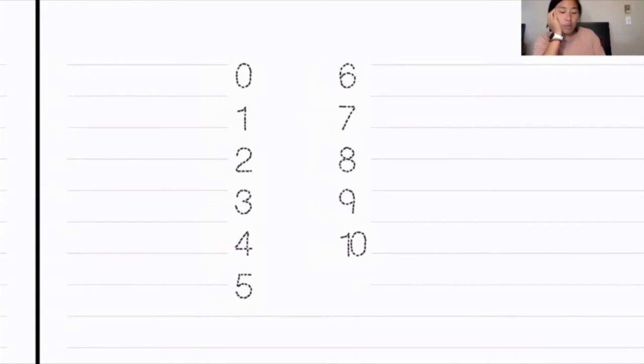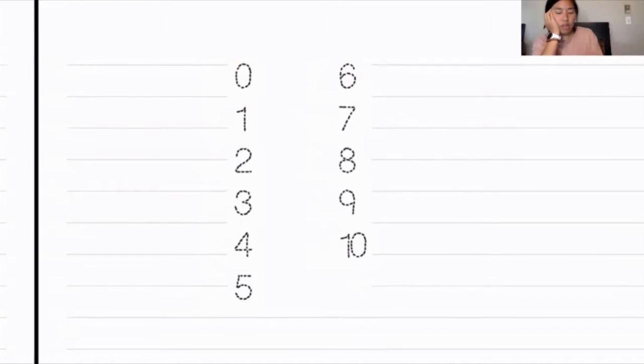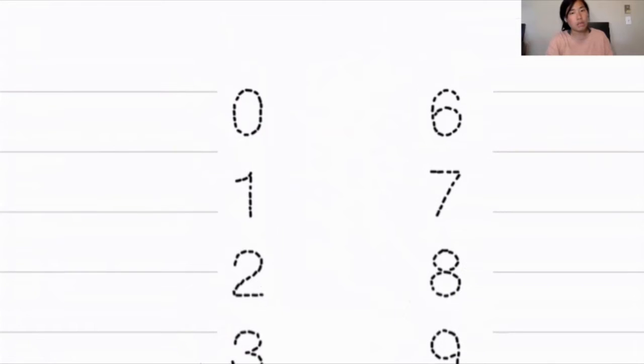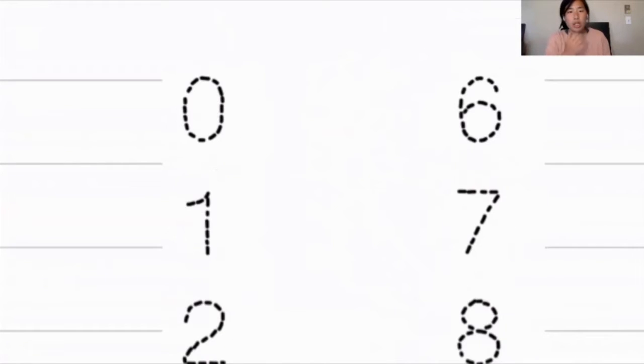But you can follow along with me as I am tracing, and you can write your numbers with me. So our first number, I'm going to zoom in so you can see it a little bit better. Our first number that I want to start with is 0. So 0 is like an oval. So we're going to start at one point and go all the way around and come back to the same point. But it's not quite a circle. It's a little bit taller than a circle. So that is our 0.